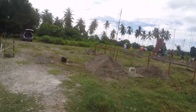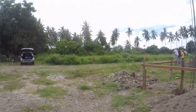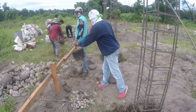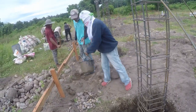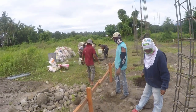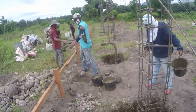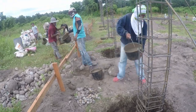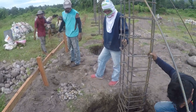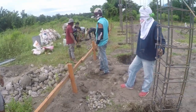I see that cooking pot lost in the middle of the field. I'm sure they will find it when lunchtime comes around. Pouring the footer of one of the corner foundations. Take note of the workplace health and safety gear. Basically non-existent. While they're working on the floor, it's okay, but we'll see later in the process when they work on scaffolding, same gear.